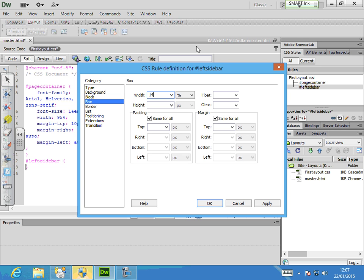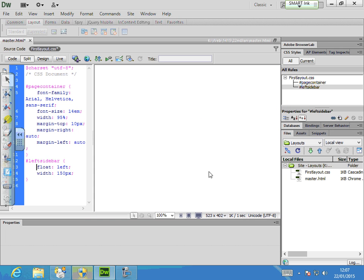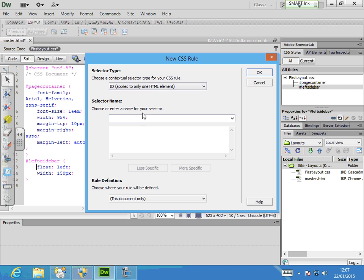750, 150 pixels. Okay. Yes. And should I float it? I float it left because I want the right bar to go next to it, so I'll have to float it left. Yeah. Do I want to give any margins or paddings? I avoid using padding. Margins you can give if you wanted to give. But that's okay. That's my left sidebar. I add up and I say ID again, and that's my right.